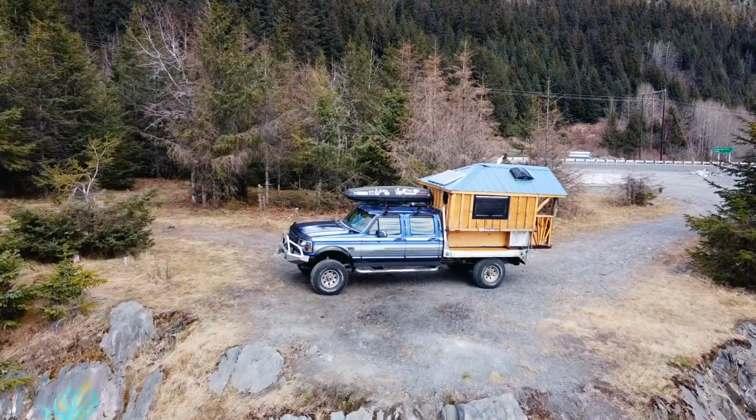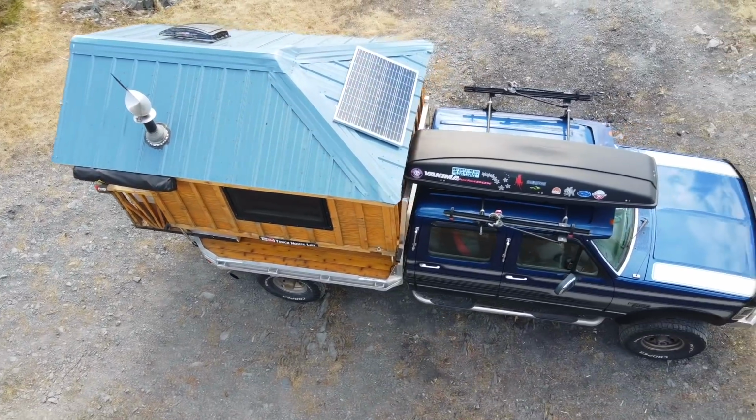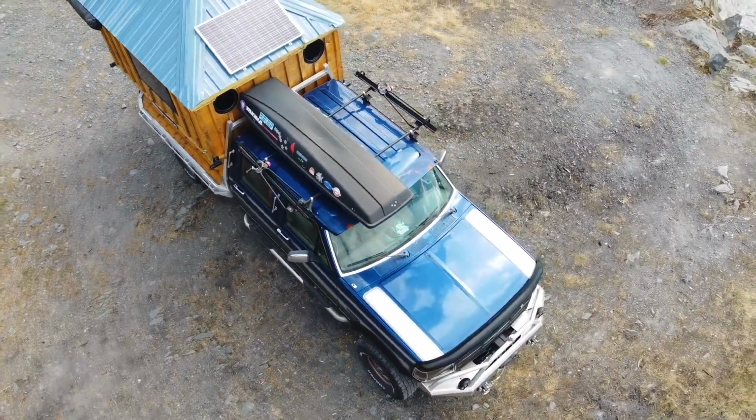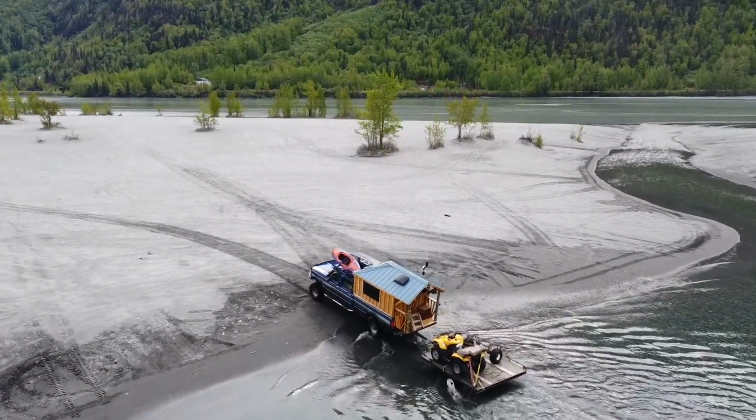The truck is a 1996 Ford F350 with a 7.3 Power Stroke diesel engine. I've done a couple of modifications to the engine to help it pull the weight of the camper a little bit better and to haul snow machine trailers. And I've also done a little bit to the suspension just to beef it up for the camper.